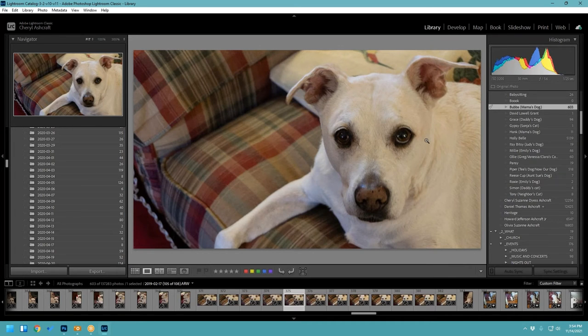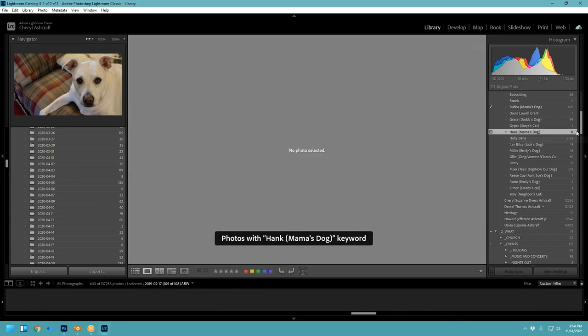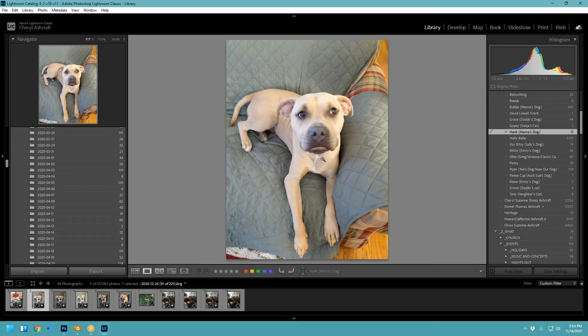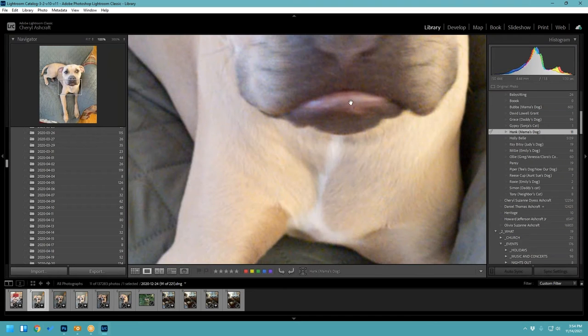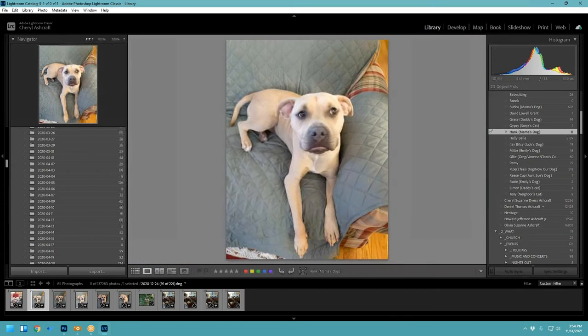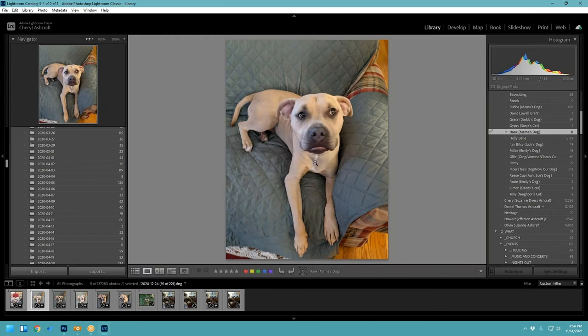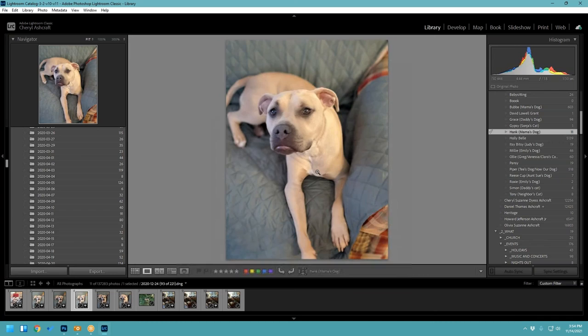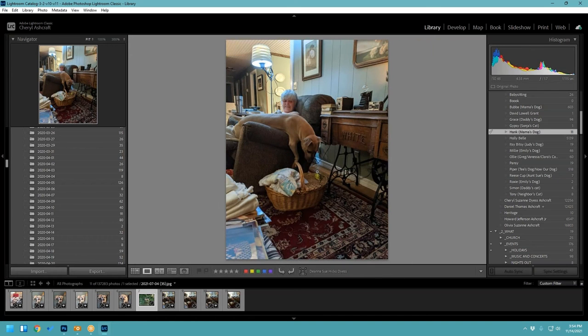This is Bubba, and he was big. But now, Mom has Hank the Tank. Do you see the size of that dog's head? Well, it should tell you something when his name is Hank the Tank. Well, that's what I call him. But look at his lip. Look at that lip. He pouts. Aww. It's a continual pout.